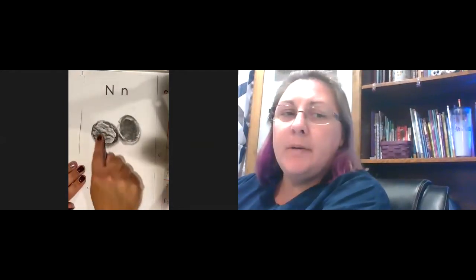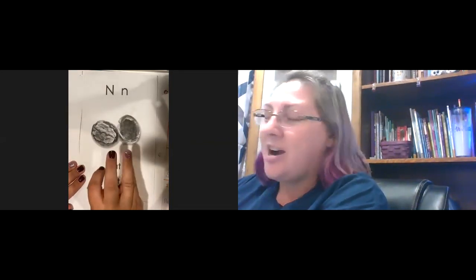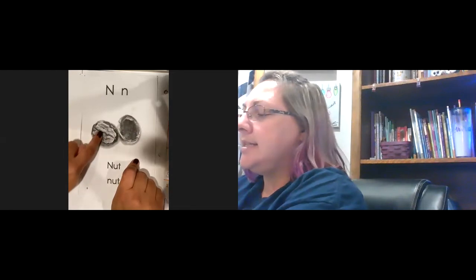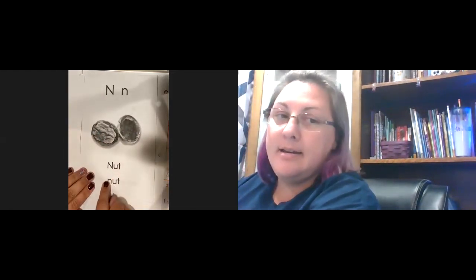This one's a goofy picture. It doesn't look very good because it's in black and white, and so it's hard to know what it actually is. But this is the outside, and so is this, and this is the inside. It is a nut, nut, nut.